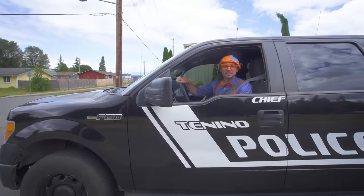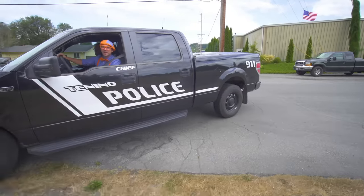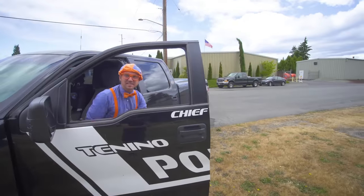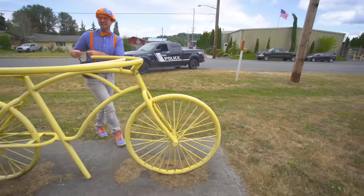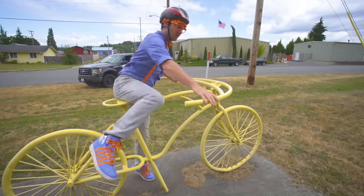Probably seen a police car before, but right now I'm driving a police truck. All right, let me park this thing right on the grass right here. All right, and now we can explore the rest of the town. Woohoo! Remember the yellow bike? All right, it's a great way to travel the town, and it helps the environment. Okay, here we go.